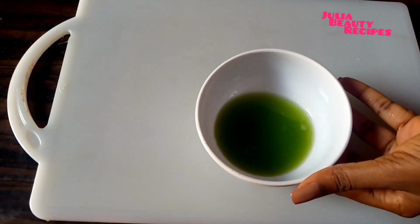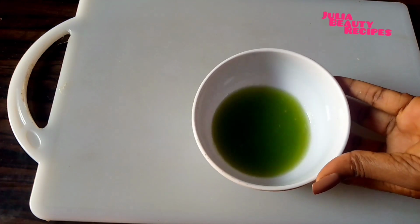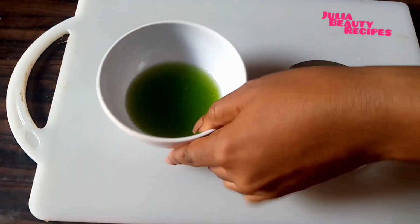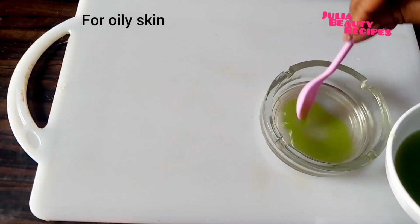Cucumber is very good for the skin. It tones the skin, it brightens. It also helps to clear dark spots due to its lightening properties. If you have oily skin, then use this method. Measure 3 teaspoons of cucumber juice.